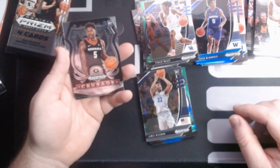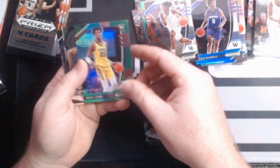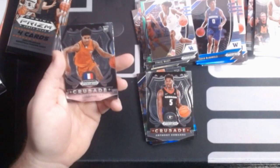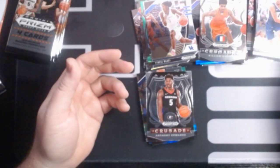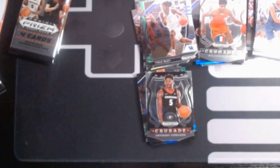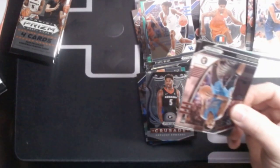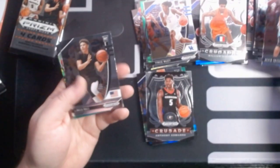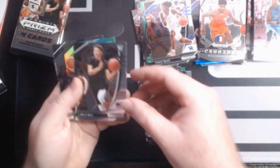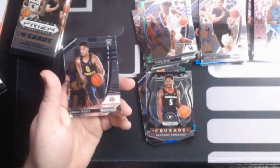Anthony Edwards, number one overall pick. Let's go, Crusade card. Daniel Oturu. Green Prizm. Killian Hayes. Crusade card. Trey Jones. I got four packs left. This one plus three more unopened. Devin Vassell. LaMelo Ball. Cha-ching. Tyler Bey. Pulsar card. Marcus Howard.